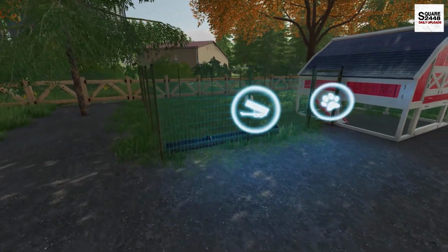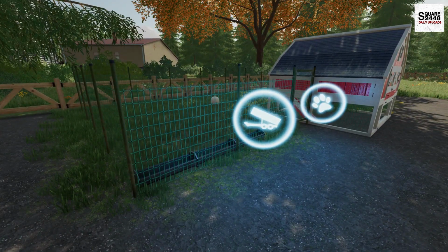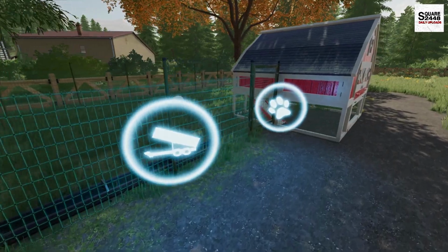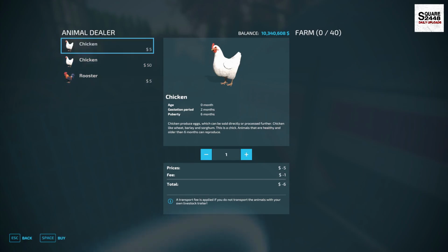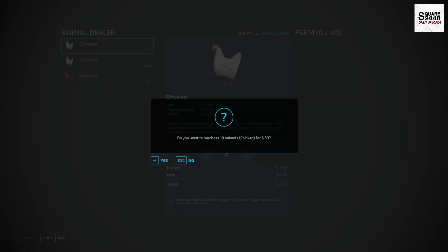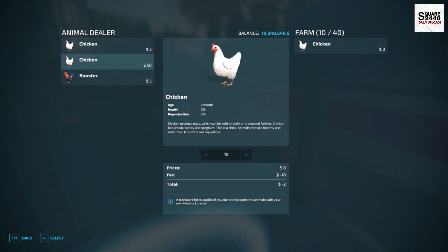Alright, here we have it. The chicken coop is built. I spent about $1,250 for everything here. It was a little bit more than what I was expecting, but now we have to buy the chickens here. So we'll buy a few small ones, and we'll just buy quite a few here. I think 10 is a pretty good amount. Let's see here. We'll buy some of those.